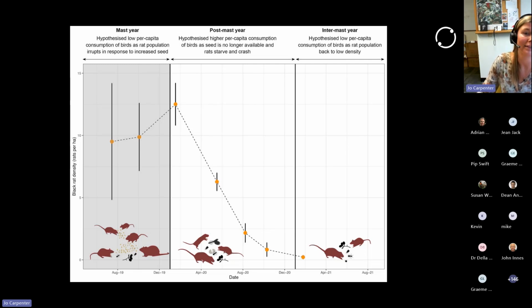And finally, in this last stage, this is the intermast year. At this stage, rats had gone back to their usual very low density at the site, less than 1 per hectare. And so we hypothesized that in a regular year, we thought rats wouldn't be eating many birds. They'd just mainly be eating other fruits and seeds and invertebrates.